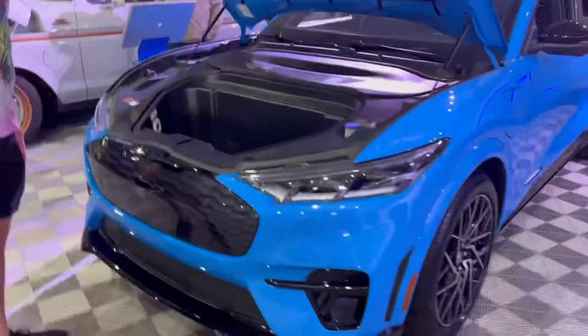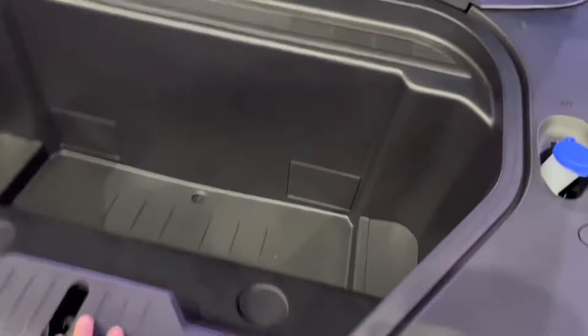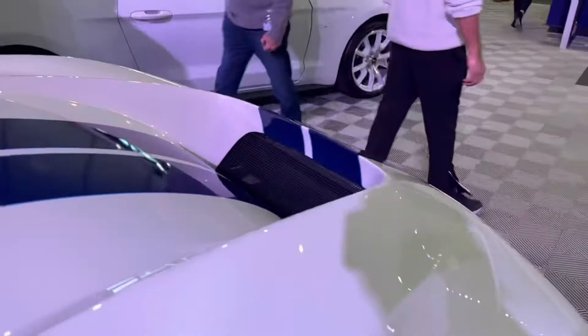Look at this. Mach-E. Look at the trunk in the front. Mach-E again. Look at this. What's the hood scoop for? Electric? Or the hood scoop? That's so bad. I can't stop looking at it. You can see in there.